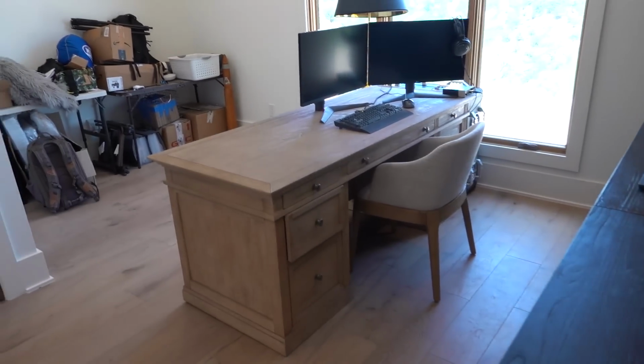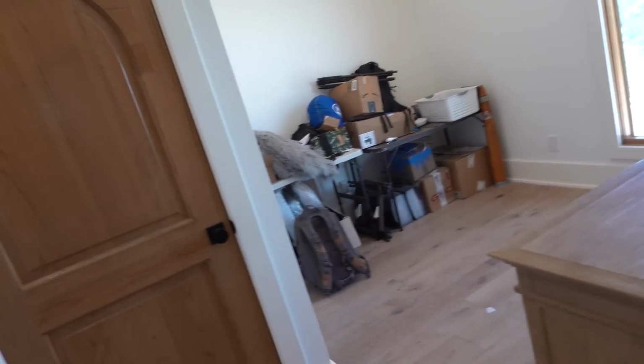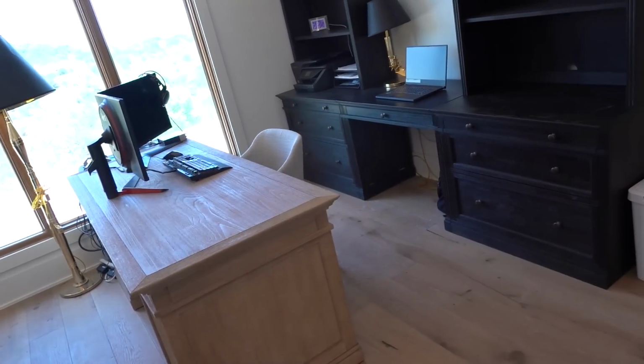I obviously do a lot of business stuff. I'm gonna clean that up later. So it's gonna be nice to have an actually dedicated spot. It's actually set up and I have everything in the drawers that I need and I know where everything is. It's gonna be really nice.